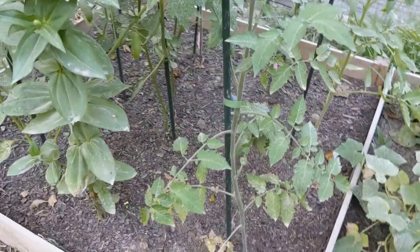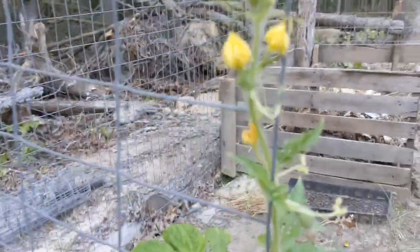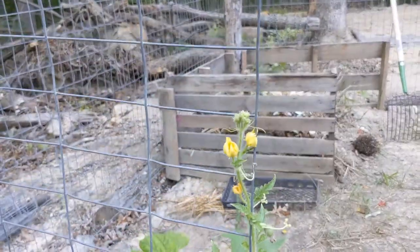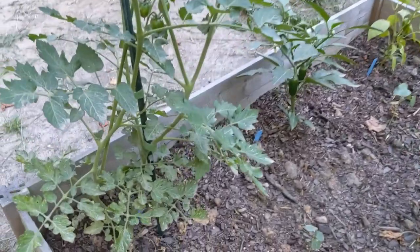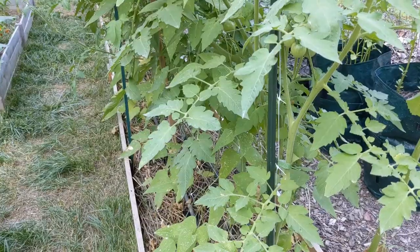Oh, I gotta clip these leaves off here. And I have a few more baby watermelons over here. So I need to go back and inspect that other one. Maybe it's not supposed to be that color. Maybe that one's dying and it didn't get pollinated. I don't know. But I know I have some okra to harvest. I've got some chocolate sprinkles tomato plants here. These are looking good. Chris is gonna love those. And I need to trim this tree up.